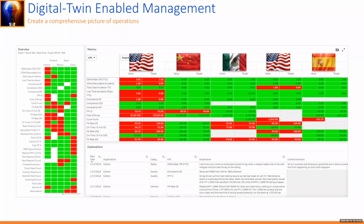Being able to track not only what's going on, but what we're doing to change that is absolutely critical to making things better in the future.